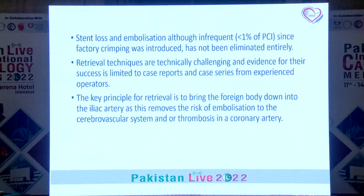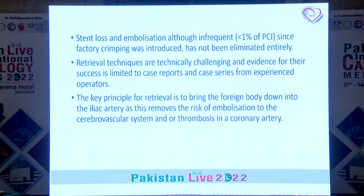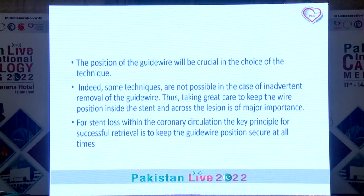Stent loss and embolization, although infrequent since factory crimping was introduced, has not been eliminated entirely. Retrieval techniques are technically challenging and evidence for their success is limited to case reports. The key principle is to bring the foreign body down into the iliac artery where it can be removed rather safely. The position of the guide wire will be crucial in the choice of technique. Indeed, some techniques are not possible if the guide wire is lost. So taking great care to keep the wire position inside the stent may be paramount in this situation. For stent loss within the coronary circulation, the key principle for successful retrieval is to keep the guide wire in position, secure at all times.